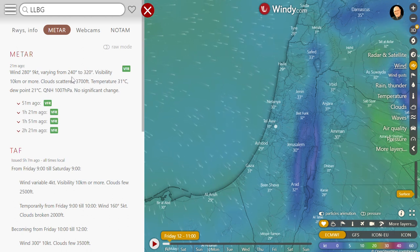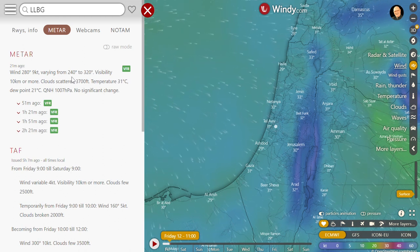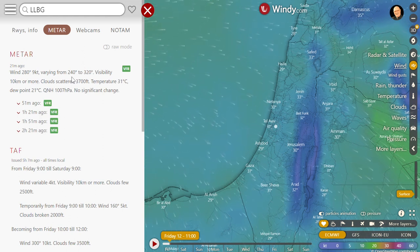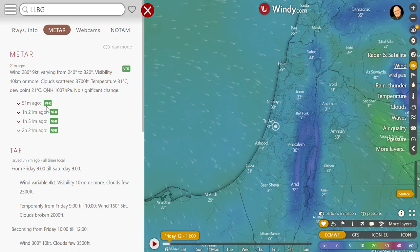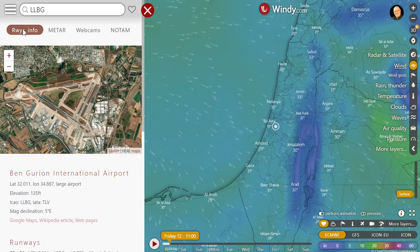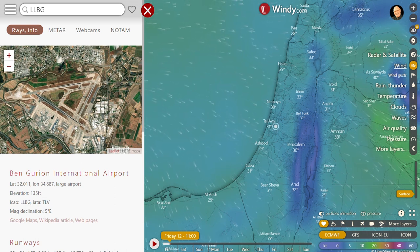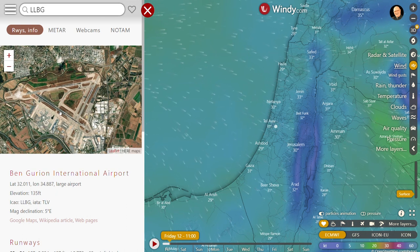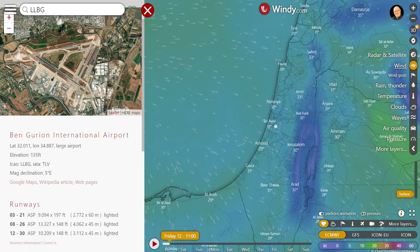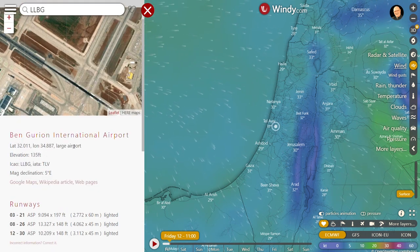Incidentally, we are anticipating 28 degrees here in England. That's 83 degrees Fahrenheit. So we are not going to be far off the temperatures today. And it says that it's been VFR for the past several hours. So looking at the runway, well, not sure about this one. Probably it will be this, I would imagine, this runway right here. So that would be runway 30. That seems like a good bet, don't you think?